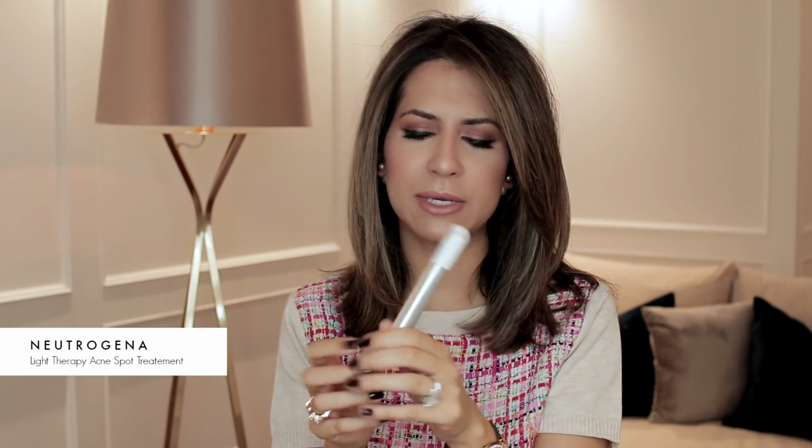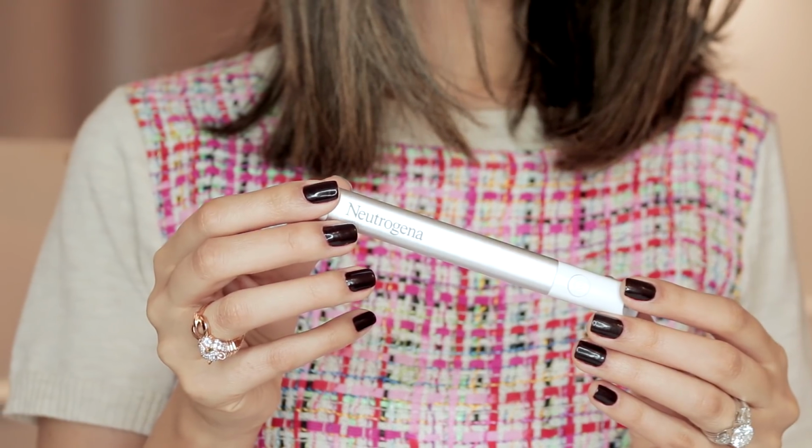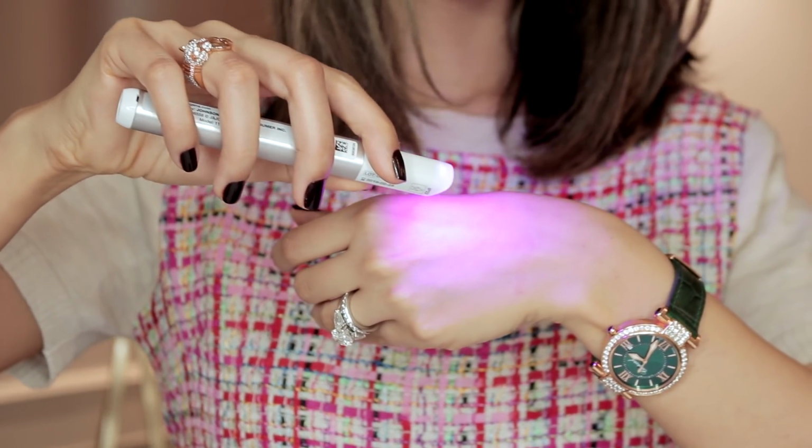Finally, the best thing I've discovered in 2018, which was this Neutrogena pen. I actually discovered this because I think I saw Amelia Liana speaking about it, and honestly it's amazing. Basically it's a light pen. It comes on with a sort of pinkish light. It's like a purplish light.